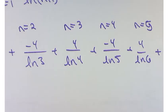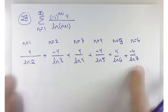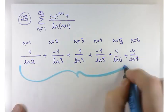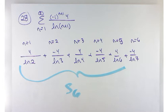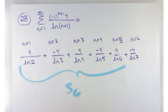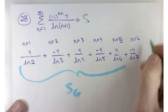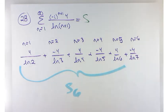What that means is that whatever this totals up to, call it S sub 6, this total overall, call it S, the difference between these two is less than the seventh term. That only works because it's an alternating series.